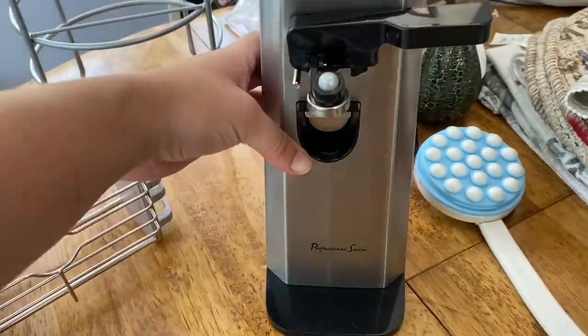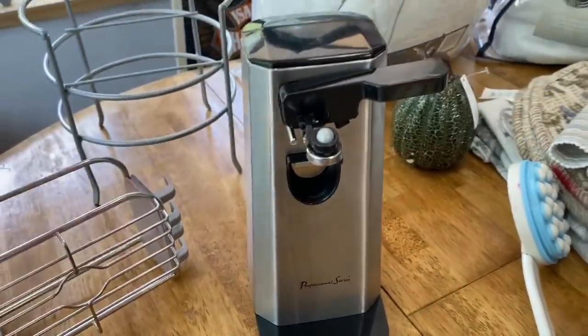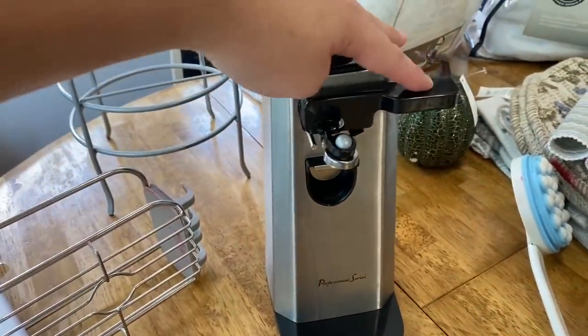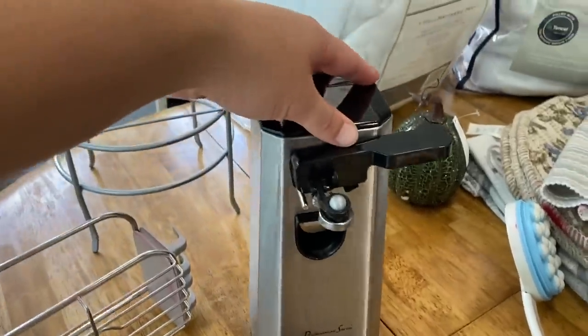This is an electric can opener, it had the cord and everything. I was pretty excited about it, but it doesn't seem like it works. It turns on, and when you push it, it does try to spin and it makes a noise, but I can't get it to actually open any cans. So I think that this one actually is just broken.